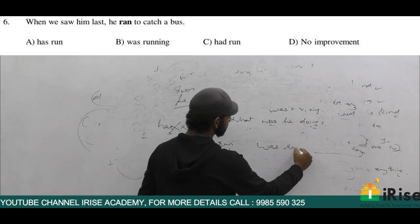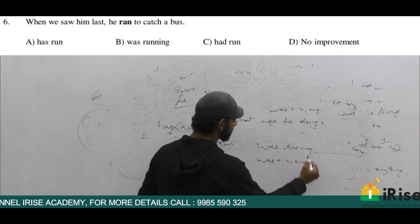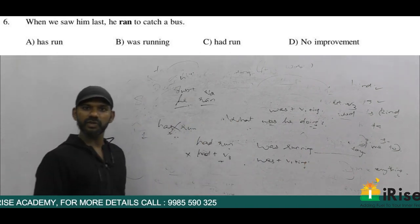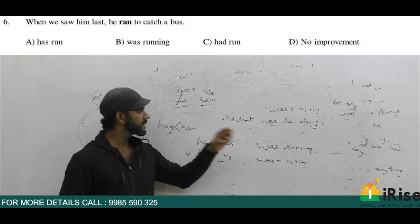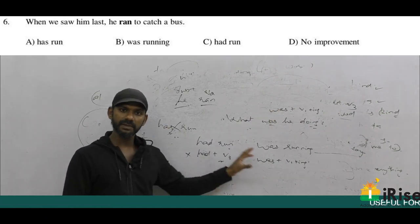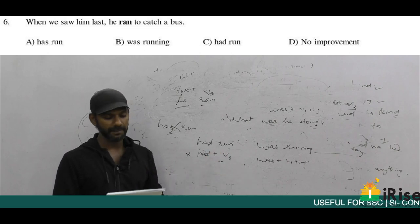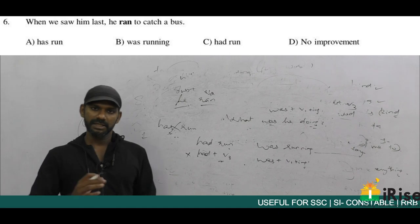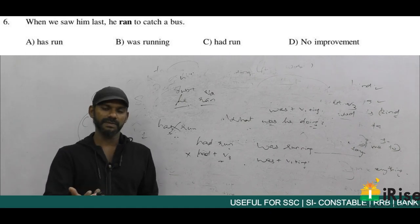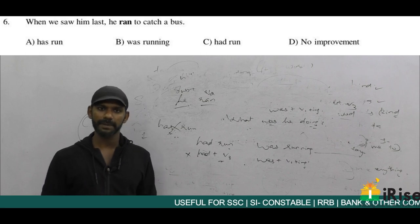Now was running is was plus V1 plus ing, and was plus V1 plus ing is past continuous. According to the meaning, the question is in the past continuous tense, so the answer must also be in the past continuous tense. The answer is option B. When we saw him, he was running to catch a bus. So what was he doing when we saw him? When we saw him, he was running to catch a bus.